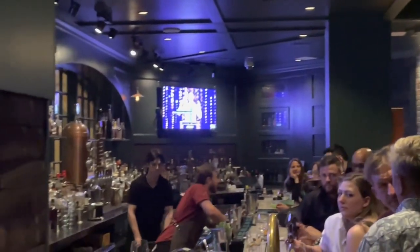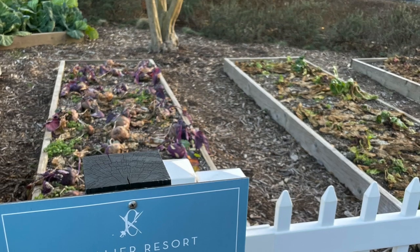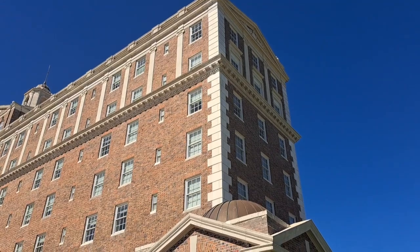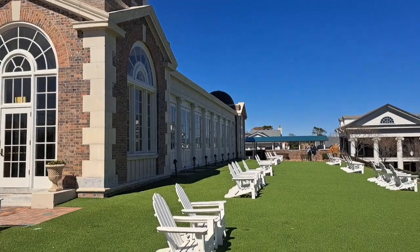The next morning, we ventured outside to tour more of the resort. We passed the Chef's Gardens, where there wasn't a lot going on in January. Then we headed down the hill and across the street, where there's more of the Cavalier Resort.